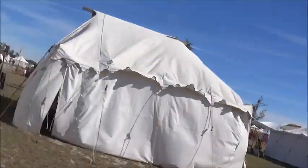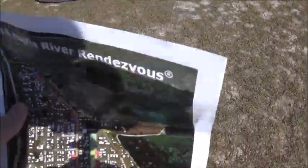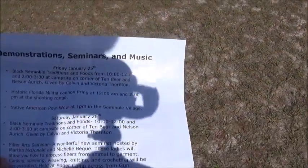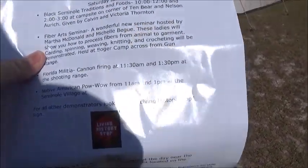Check it out, and I have a map, and I'll show you guys. This kind of reminds me when I went to that Civil War reenactment, the Battle of Narcoossee Mill. Let me show you a little map here. So it's pretty big. And they're supposed to have like broom making and flint knapping. Here's some of the demonstrations and music. You see that.